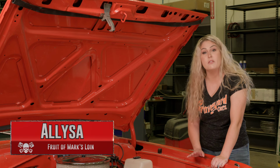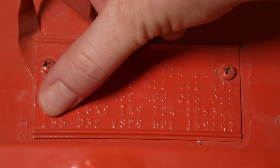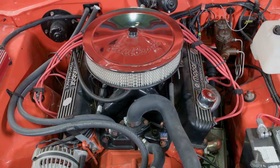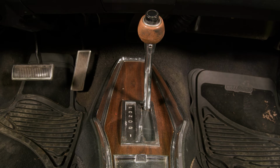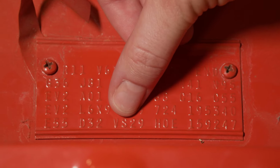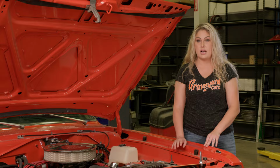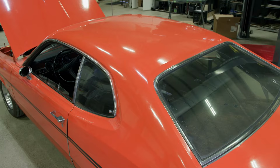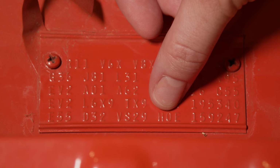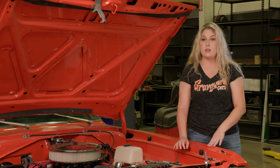Okay, remember we read fender tags bottom to top, left to right. So our first code is E55, that's a 340 high performance engine. D32, heavy duty 3-speed automatic transmission. VS29, V stands for Valiant Series, S stands for Special Price Class, and 29 stands for two-door hardtop. H0E, H stands for 340, 0 represents 1970, which was the model year, and E represents the assembly plant, which was Los Angeles.